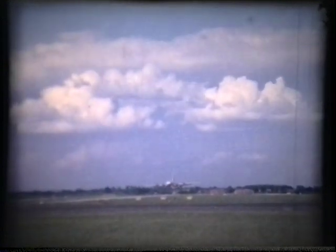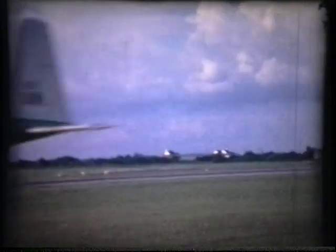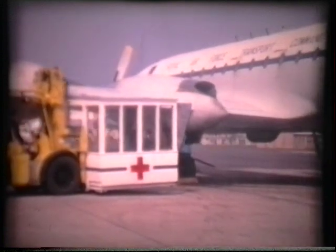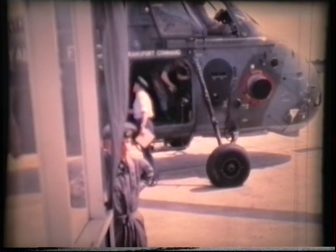Meanwhile, the first of the casualties are being flown back in a Britannia, specially converted for evacuation of the wounded. And the more seriously injured are flown at once by helicopter to the nearby RAF hospital at Wroughton.